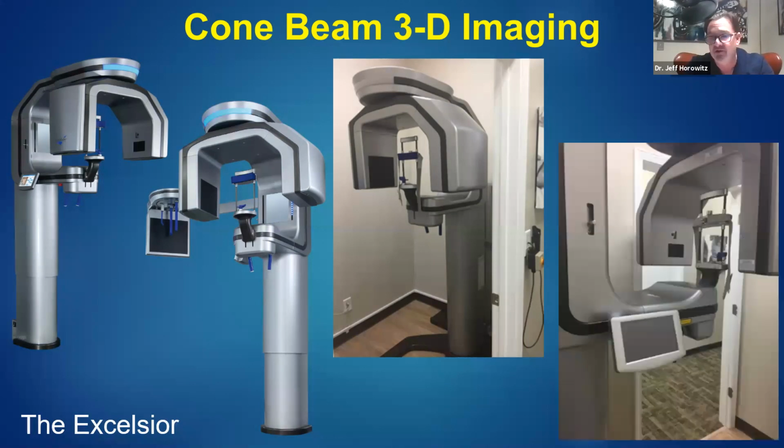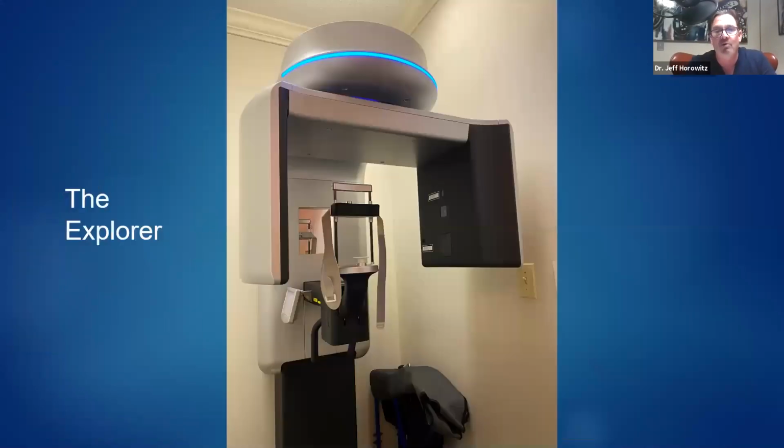Now, fast forward to the newest model, which just came out last year, called the Explorer. And that's the newest unit that I've had put in. And how do you differentiate between the two? Very simply, what I would tell you is the Excelsior is a great entry level unit, particularly if you're looking at small fields of view. This would not be the unit that I would recommend for comprehensive diagnosis, insofar as saying you're not going to get the TMJ and the airway and all of the teeth in a single scan. You can, they have a field of view that'll do it. But if that's really the way that you're thinking, then this is going to be the model for you. It's called the Explorer.